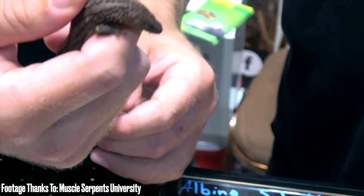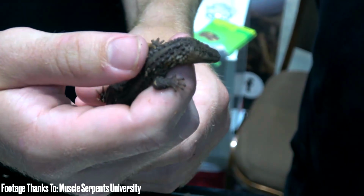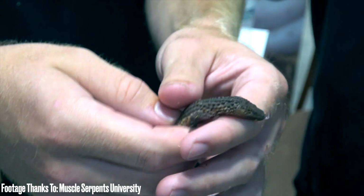If you have all the money in the world, then get yourself a Borneo earless monitor. These things look very, very much like crocodilians. Of course, this is very serious. I say this seriously. Get one that is ethically brought into this country or captive bred. Do not get a poached one. They are very endangered. I do not recommend that at all. I'm actually condemning doing that. Don't buy one off the black market.